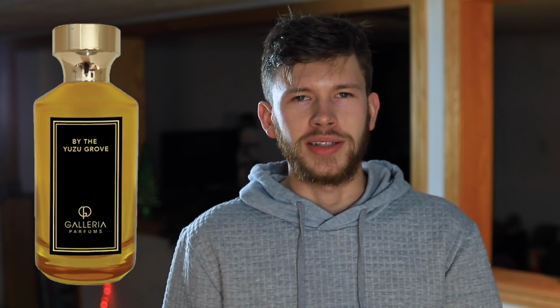Nice, vibrant, effervescent bergamot right there. Oh man, that's good. That's a nice photorealistic citrus pop. It's got that bergamot. I'm getting some kind of grapefruit as well, just this nice tart juiciness. And of course this yuzu in here. This one smells good.